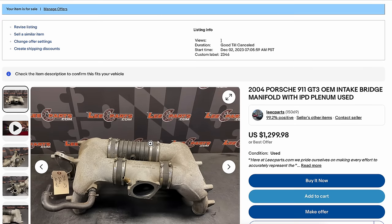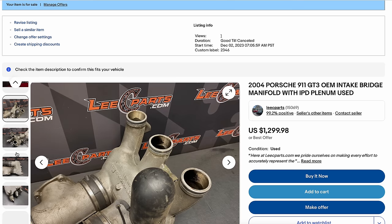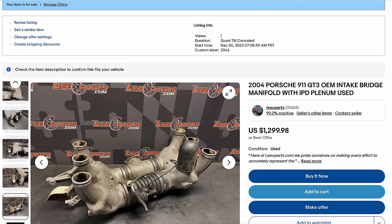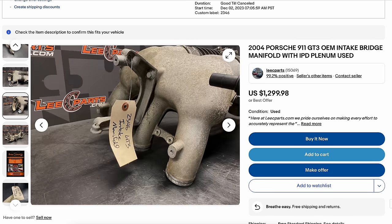I am going to click on this. Let's see the configuration for how we have it listed. So this is the complete upper manifold, and just the upper manifold.